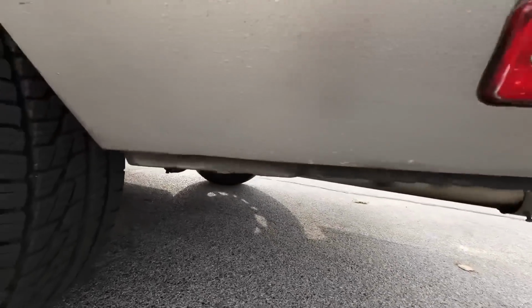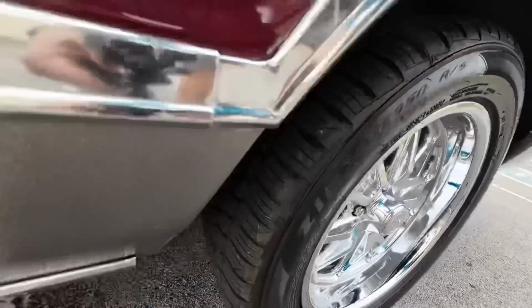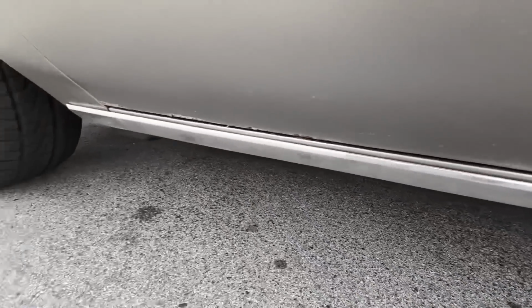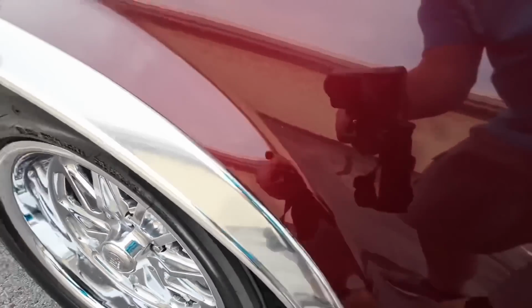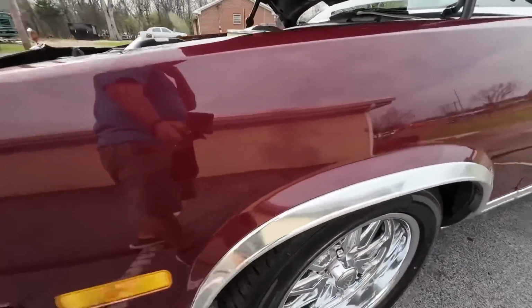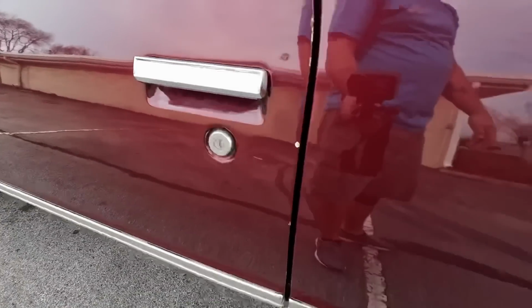Down the lower portion, more rock guard, up and over. Chip there. Some dirt. Some chips at the bottom here. Also there in the corner. Little ding here. Back to midsection. Chip there, right there. Handle looks good. Scuff.